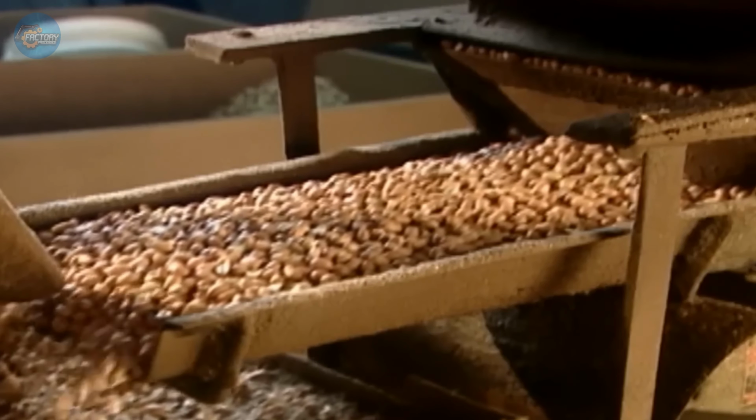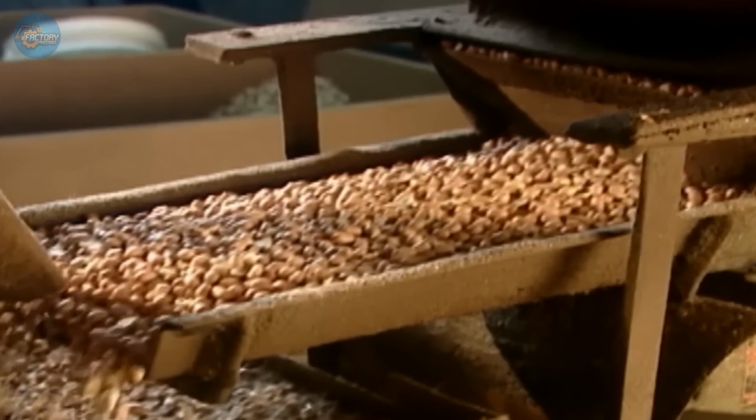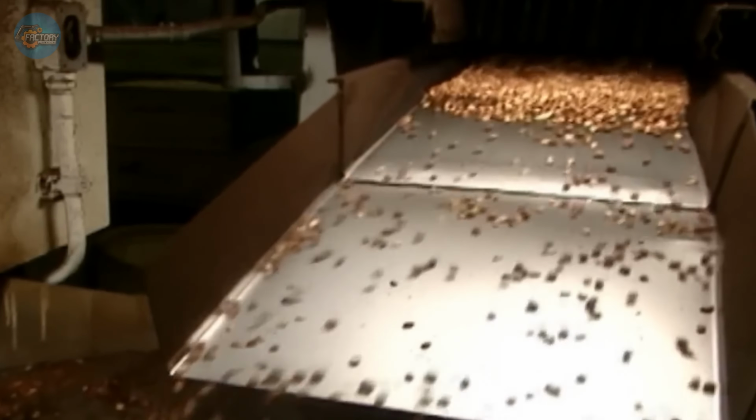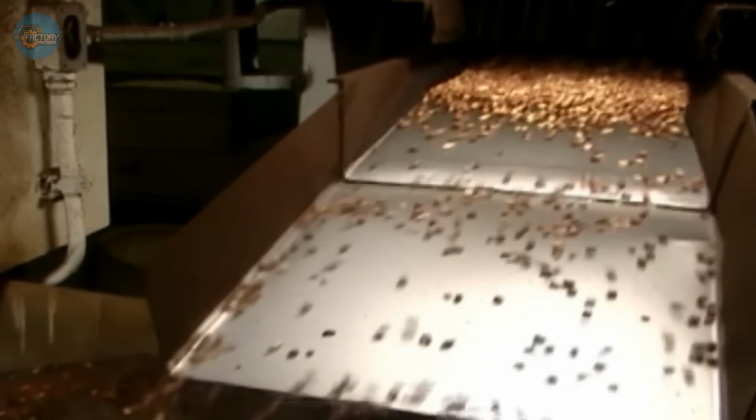This meticulous grinding process isn't just about texture, it's about unlocking flavor. The heat generated by the grinders enhances the roasted peanuts' natural oils, intensifying their nutty aroma. And here's a fun fact for the trivia lovers out there. Peanut butter wasn't always this smooth. Early versions were much coarser, but advancements in grinding technology in the 20th century gave us the creamy, dreamy consistency we enjoy today.